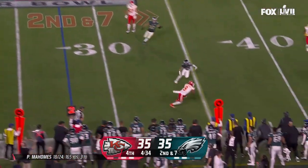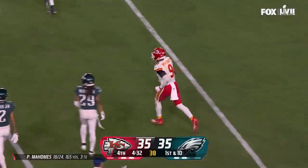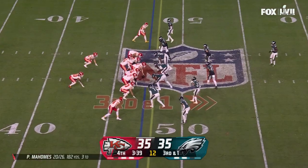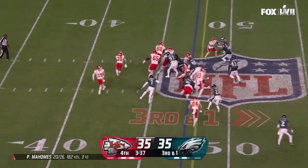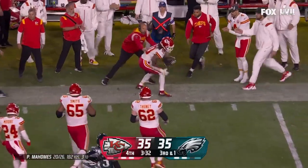Mahomes slings it. Juju Smith-Schuster, first down for the Chiefs. He's come alive in this second half. That's his sixth catch today. Pacheco tries to get to the edge. Pacheco, a lot of room to run. It gets upended there.